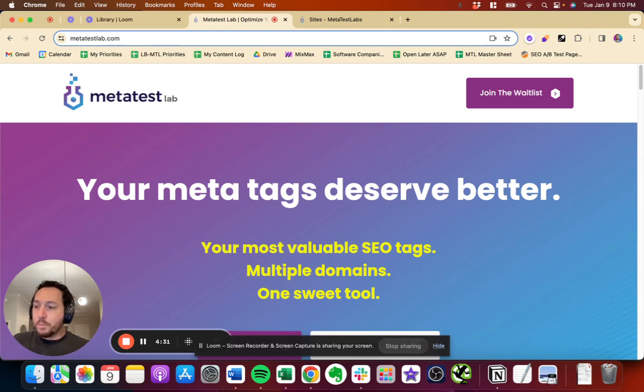So besides these core implementation features, the tool does also sync with your Google Search Console account. It lets you extract some really interesting keyword URL pairing data that I'll highlight a little bit later on in the video, but for me, it's something that I found to be extremely beneficial because I wasn't able to find it in any other tool, really.